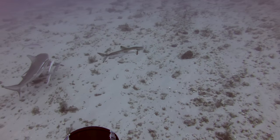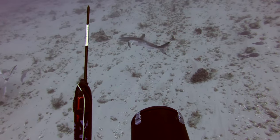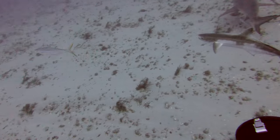up your dive. So you can see here, this is a bull shark, and this is a cobia swimming off of them, but it's too short to shoot, so I just let it be, but check it out.